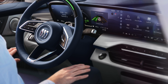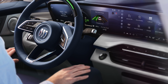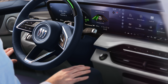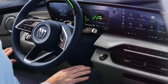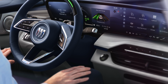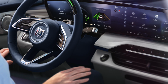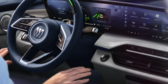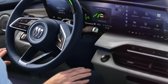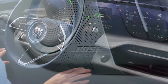Speaking of tech, you also get Super Cruise, which is GM's hands-free driving, and the Enclave is the first to get it in the Buick lineup, which is awesome. I got autopilot on my Tesla and I've not dared to activate that thing. All these driver assistant features are just making us stupid in an already common sense deprived world.